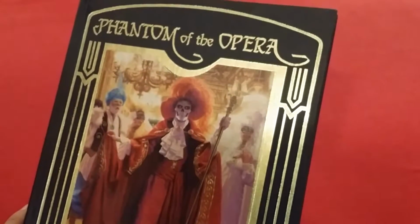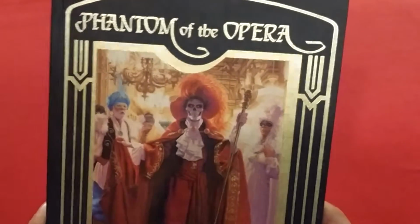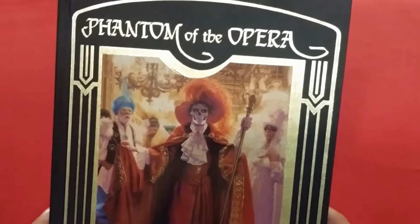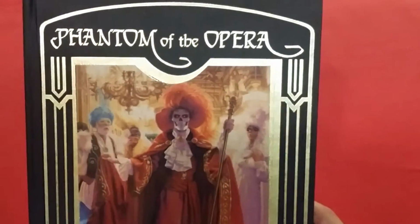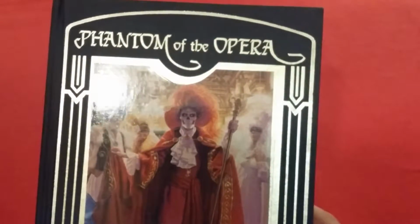I picked this up a few years ago on Amazon, and I got it for $15, which is great. I think something like this is kind of rare. I'm not really too sure, but this came out in the 80s.